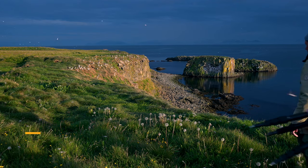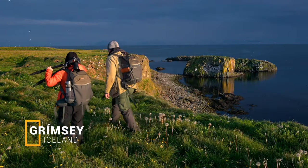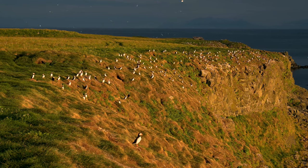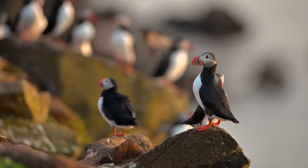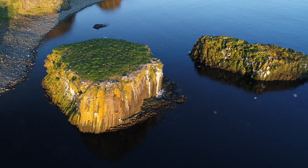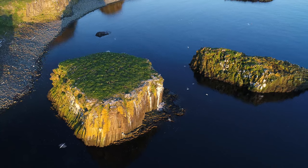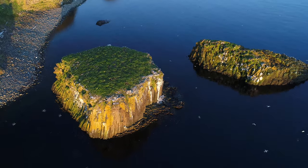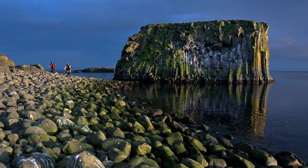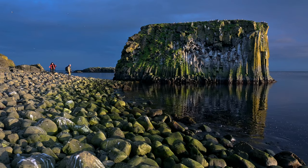We are on the island of Grimsey, and one might think we're going to photograph puffins, but that's not our intention this time. We had been waiting for the right sunset conditions to go to Borgin. Borgin is a columnar basalt rock with hundreds of puffins on top. The biggest chocolate company in Iceland used our photos of this rock when designing new chocolate boxes. And in this video, we visit the location again, trying to retake similar scenes.